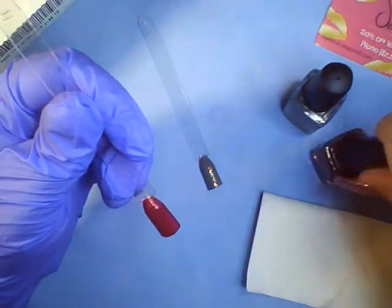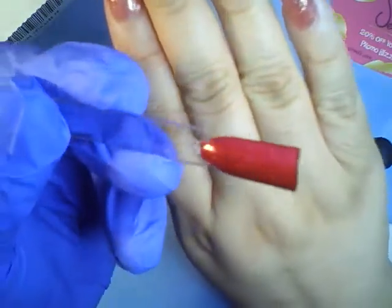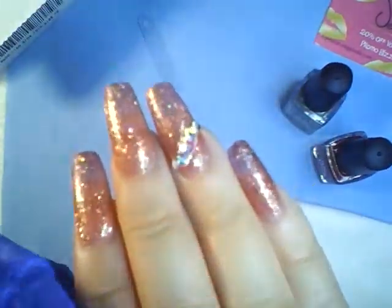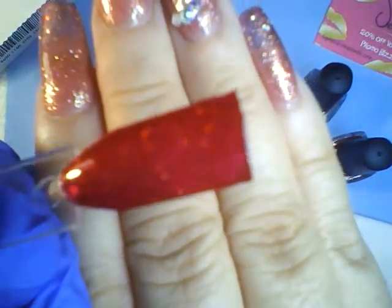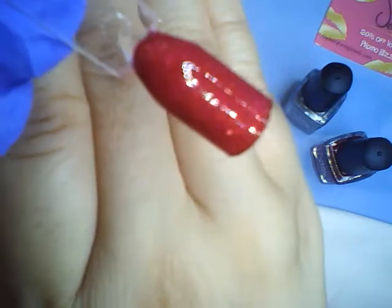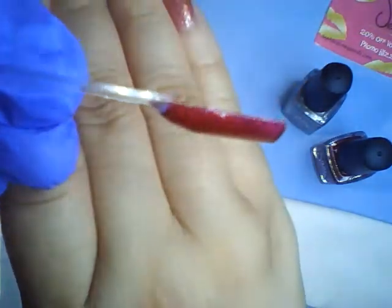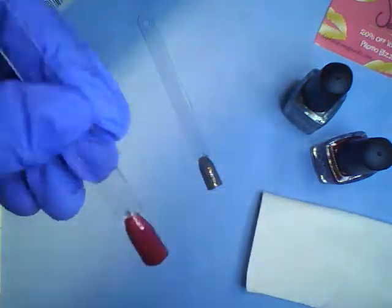Okay. Oh, I love that. That is a very pretty color. I really need to invest in a better camera. See if you can see the holo sparkles here. Very, very nice. And I would definitely call that opaque in 3 coats.